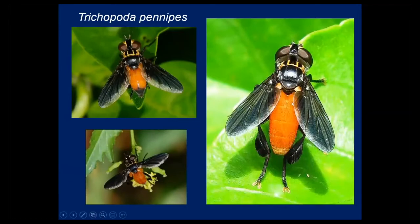So what you want to look for are these orange abdomens with these dark wings. You will see them in your squash.